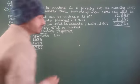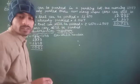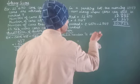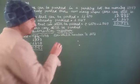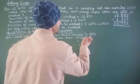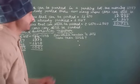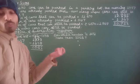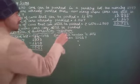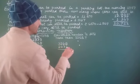And the next example is: which number is 2472 more than 3168? What is it saying? That is, which number is 2472 more than 3168? So the number that is 2472 more than 3168 is 3168 plus 2472. So find the sum of 3168 and 2472.